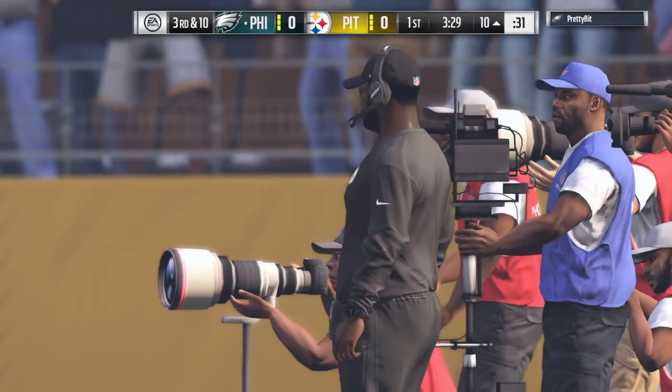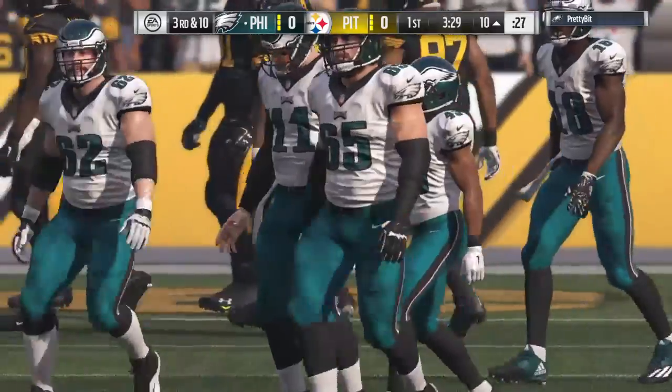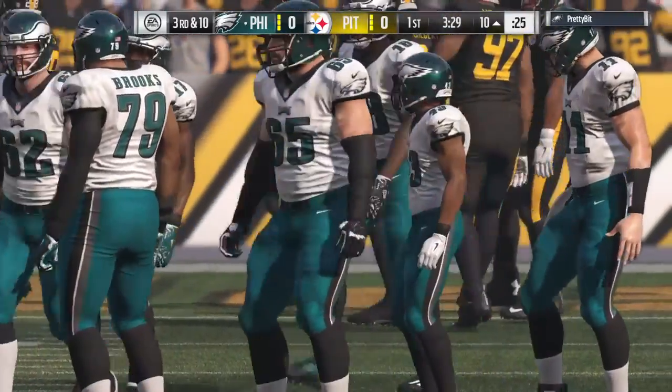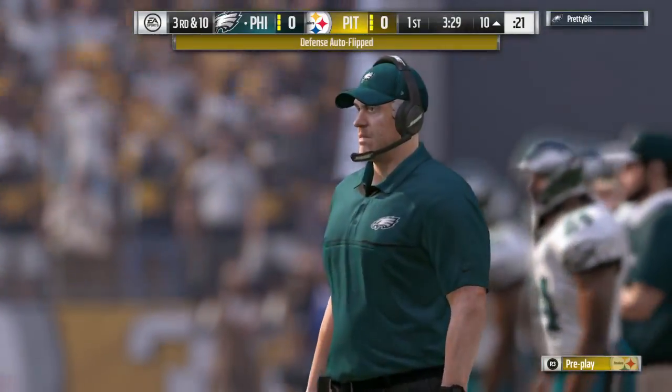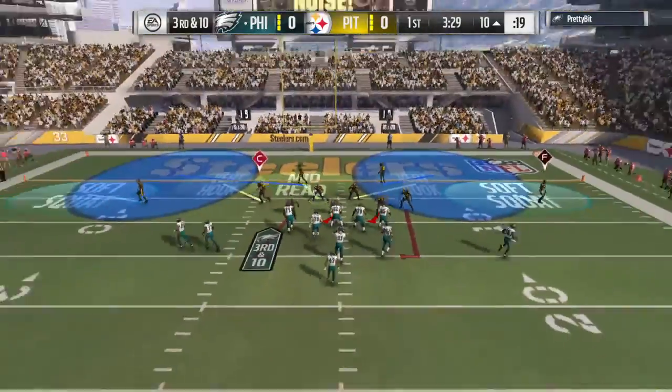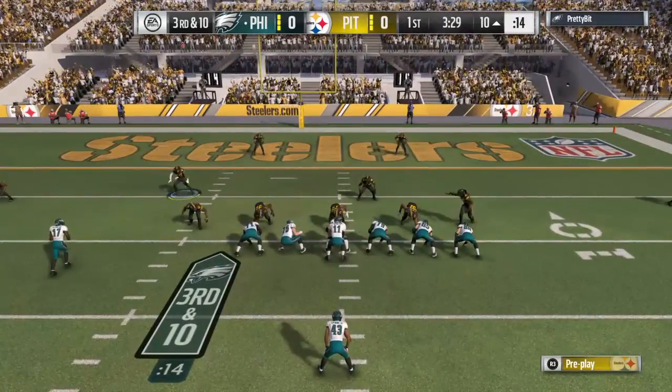Everything about that play tells you about today's NFL offenses and what they're asking out of running backs. You can't just be a guy who can run the football. You have to be able to catch it as well, and he didn't get that done on that play. Can this defense get the stop on the opening drive? Here's third and goal. Here we go now.